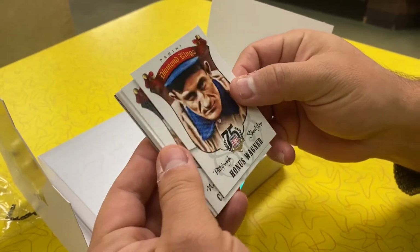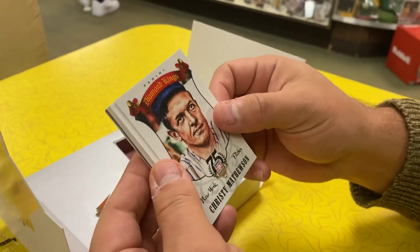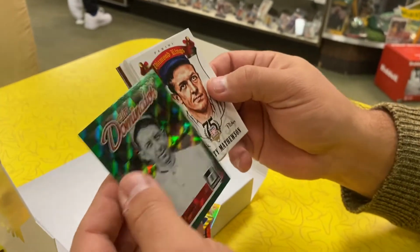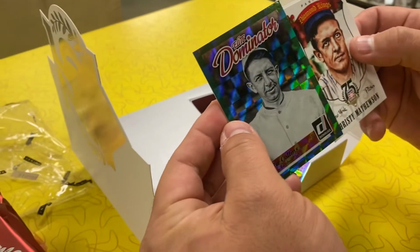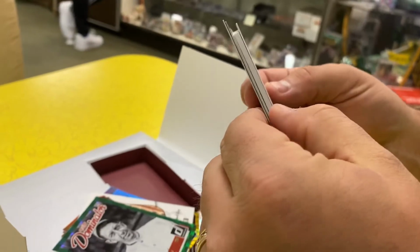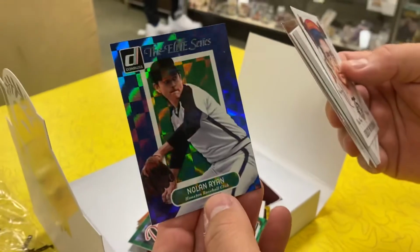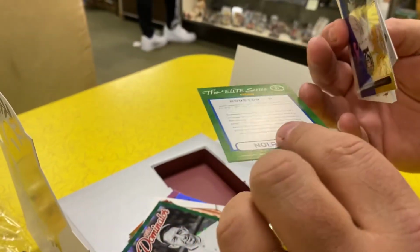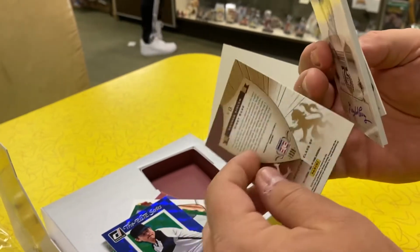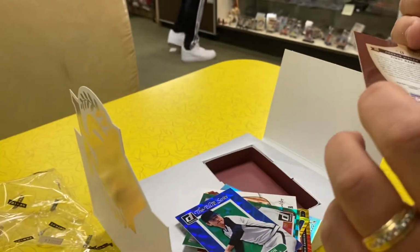Alright, okay. Christy Mathewson. Cool card. Here comes a thick card. We'll go from the back. Eddie Collins. Is that numbered? No. All these sparkly ones are not numbered. Here's a Nolan Ryan. No number on that, not on stuff that's mainstream. Here's a George Sisler, not numbered either.